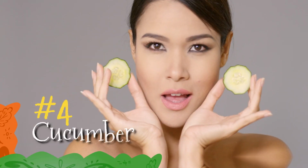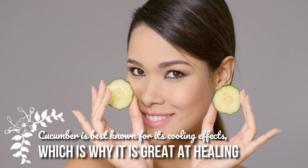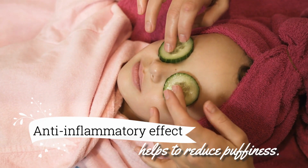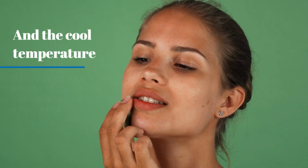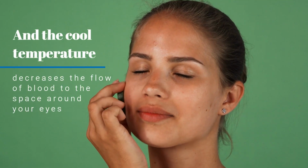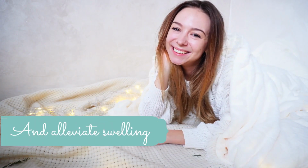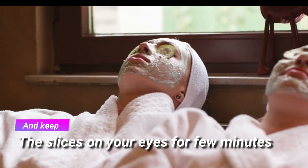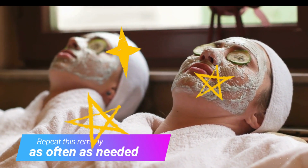4. Cucumber. Cucumber is best known for its cooling effects, which is why it is great at healing hollowness caused by tiredness and fatigue. Cucumber also has an anti-inflammatory effect that helps to reduce puffiness. Its high water content helps to hydrate the skin, and cool temperature decreases the flow of blood to the space around your eyes. Together, these properties can soothe the skin around your eyes and alleviate swelling. Slice fresh cucumber and keep the slices on your eye for a few minutes and wash off with cool water. Repeat this remedy as often as needed.